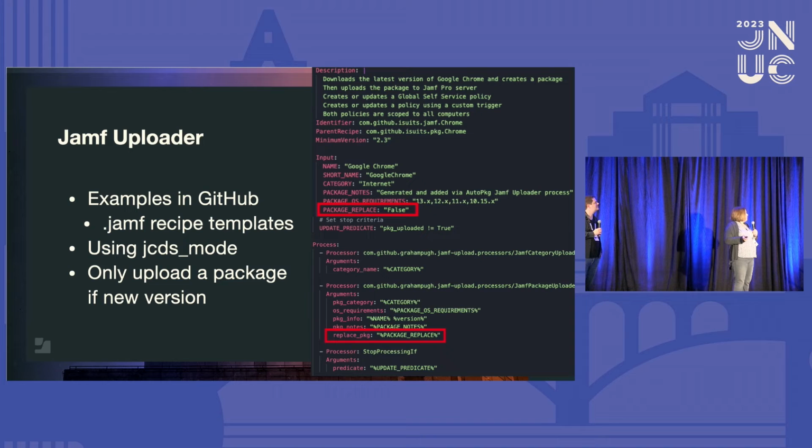This is an example of Google Chrome, everyone's favorite. I have examples in GitHub, so don't worry, there'll be a link to that later. And we, of course, use Jamf recipes for that. The things I'll call out is that we don't want to continually update packages into Jamf, because that's bad. Bad things happen. Maybe with JCDS 2.0, maybe bad things won't happen, but right now, bad things happen. So we're not going to replace a package if it already exists in the Jamf environment. The bottom one is, again, talking about that as well. So we're only uploading a package into Jamf if it hasn't seen it there before. And correspondingly, we only update the self-service policy if there's something new that's offered.